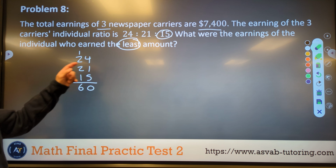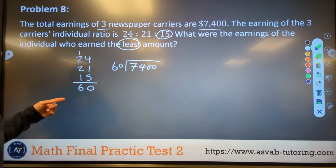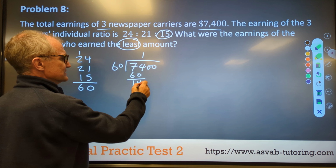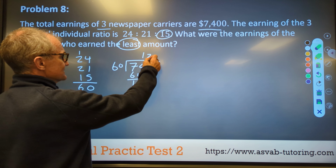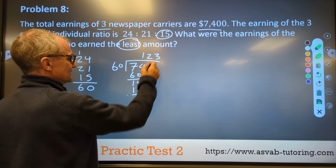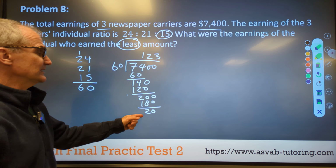And then I have to do 60 into 7,400, right? So each little part is 60 into 7,400. 60 goes into 74 one time. 74 minus 60 is 14. Bring down the 0. 60 into 140 twice. That gives me 120. Bring down the 0. 60 into 200 is 3. 180. It's going to give me 20 left over. So I got 123 with a remainder of 20.